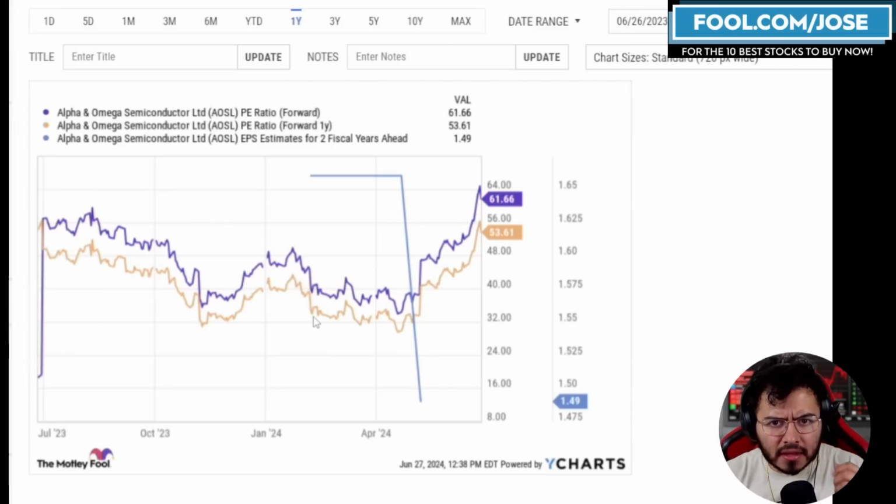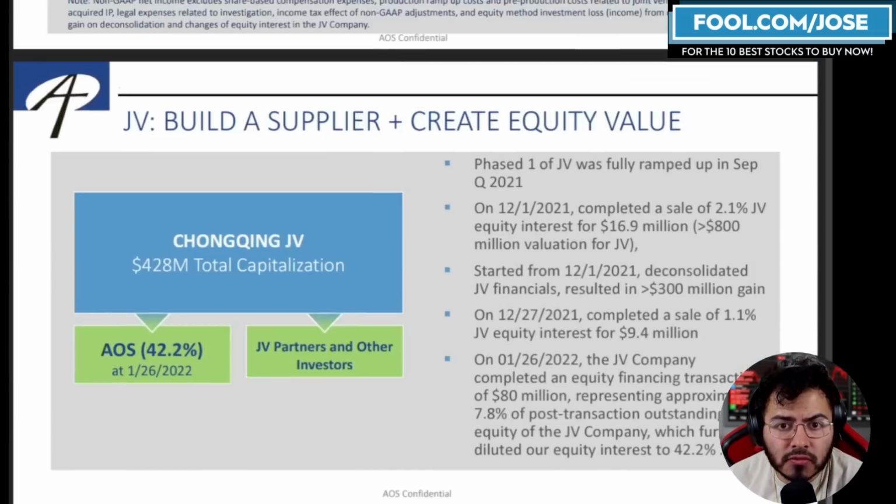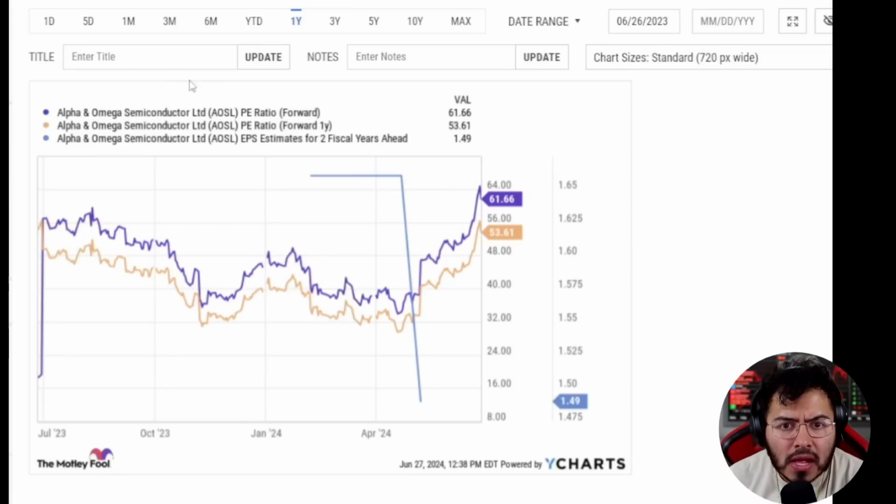All right, so now I think we learned a lot about what the company does, right? It's just so many products that there's no point really looking at one product. We just know that their analog power solutions are used for a lot of these growth driving technologies that we have right now. Now, if we look at PE ratio forward, which is the end of this fiscal year, and this fiscal year ends in about a month from now, we saw that they just recently reported quarter 3. So quarter 4 will be the end of this fiscal year. So this is a PE ratio of 61.